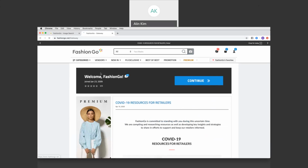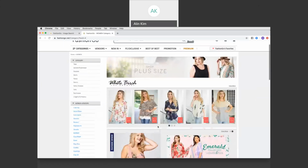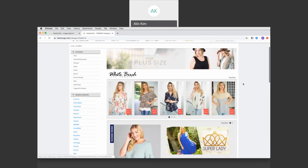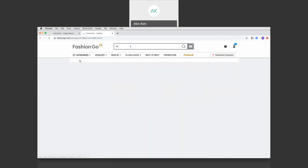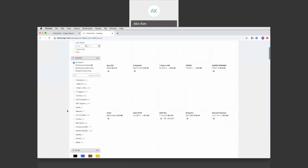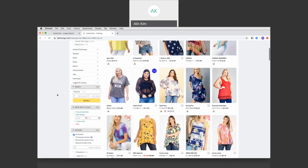Okay, so if you want to look for plus sizes, just hover your mouse over categories, go to the bottom where it says shop special sizes and click on plus size. It's going to show you all the plus size products that we have. These are advertisements. We actually did an interview with White Birch, and they just came out with a new plus size line. You can go into tops, and again, I can show you the body type filter. You can just select plus size for whatever category you're looking for, and it's going to pull up all of the plus size items.